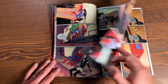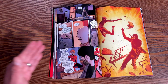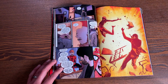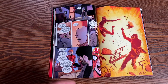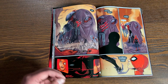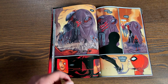Let's get going in here. Just a little more of the artwork. She is an amazing artist. I fell in love with her art during the Ultimate years, but she has since blown up. Like, her art has just evolved into something else. And I will be honest, while this is beautiful, I've seen her work look a lot cleaner and a lot smoother. And I think she's just changing up her art style for this particular storyline.